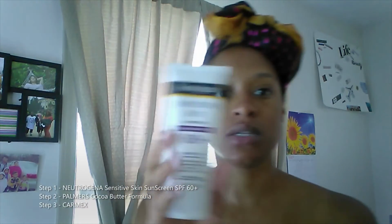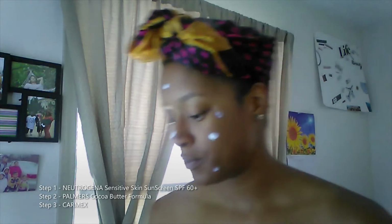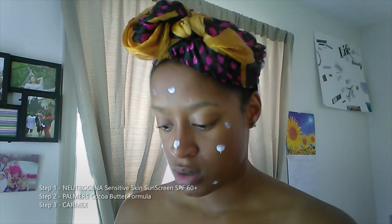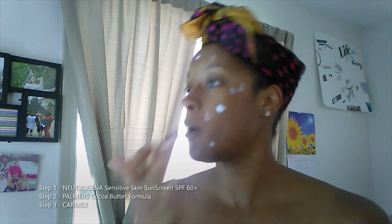Okay, so this is the sunscreen that I use. I just use a dime size. And I mix it with some cocoa butter. Not a lot because this makes me sweat so bad. Just a little bit, literally. And that's actually too much. Actually, the rest of it in my hand, just mix it all over my face.